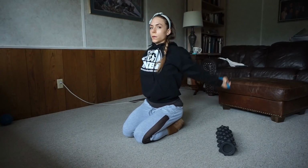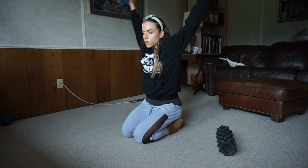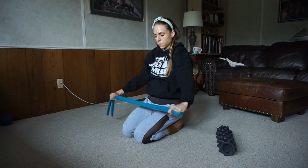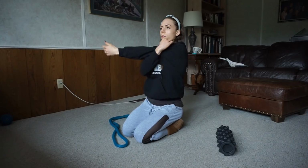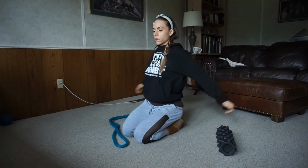So here I'm just doing some arm circles with my rope. This is actually a stretching rope that I got from my massage therapist, and I use it to do arm circles, as you could see, and then I also use it to stretch my hamstrings. So I do some cross-body arm stretches here just to warm up.